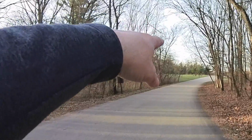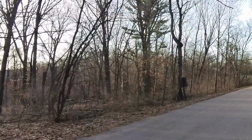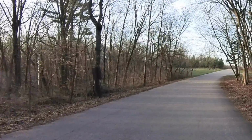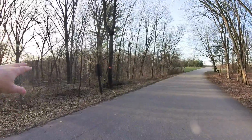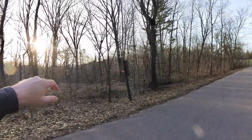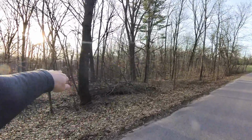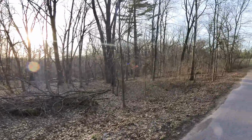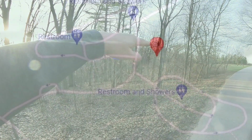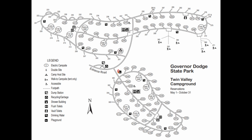So we're gonna head over here to the closed section of the campground and give you a nice detailed walking tour. Now you might be able to see this now. What makes this Twin Valley is there's a valley between the two sections of campground here. The campgrounds are really laid out up on a bluff, and then there's these deep ravines and valleys all the way around it.